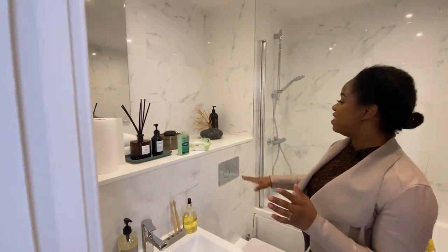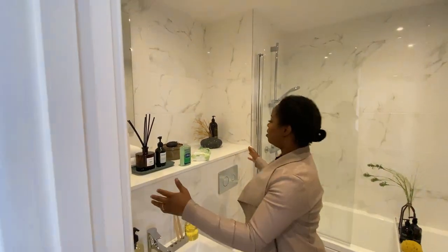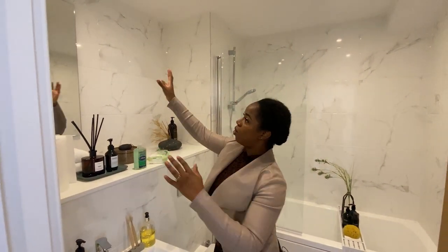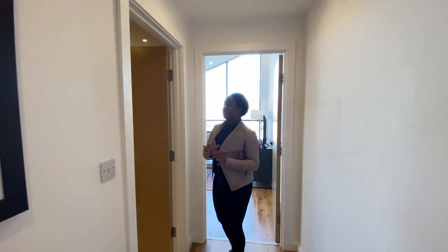Yes, that's true. And then there's a recessed shelf as well. So the whole space here, all of this space here can be used for storage. You could probably even put a wall-mounted unit or make the whole thing a mirror. But this comes standard in this apartment, so you don't have to worry about fitting any bespoke details.